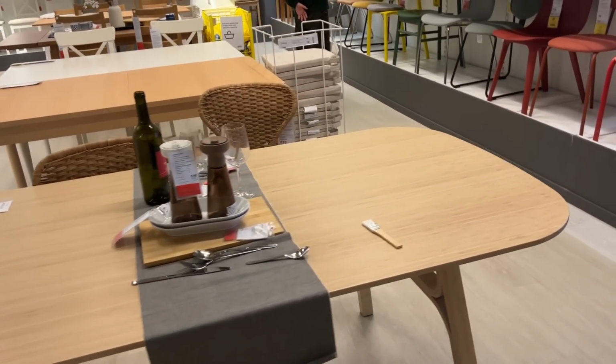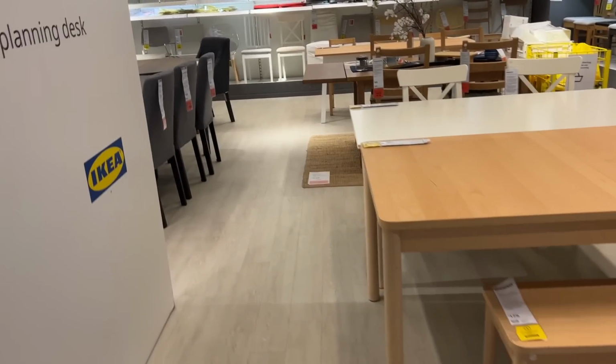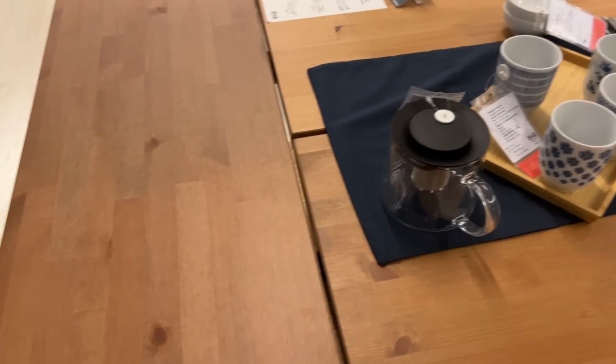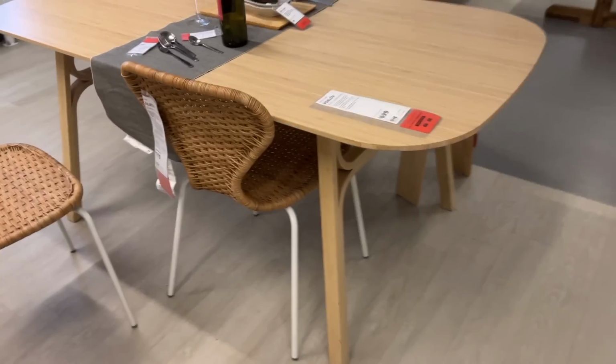Don't think I see any tables here that would work for us. We were thinking an extendable table, although that's probably not extending enough for what we would want. It's certainly not on the list soon. It is a one-day purchase. I'm hungry. I want Swedish meatballs.